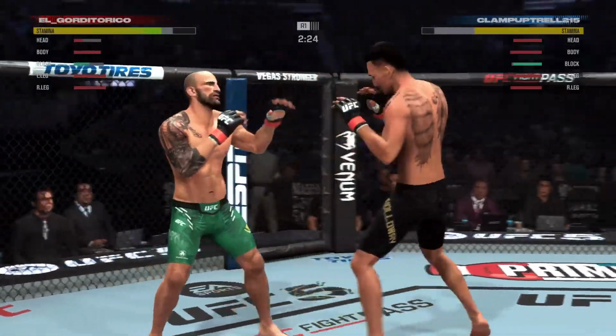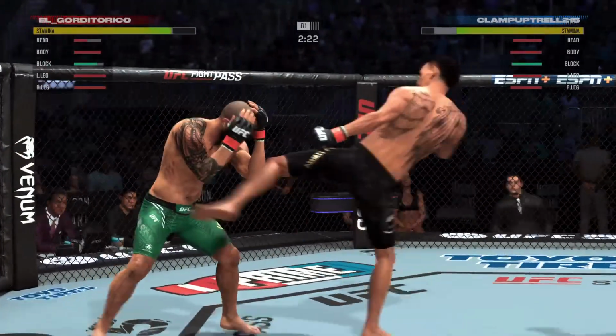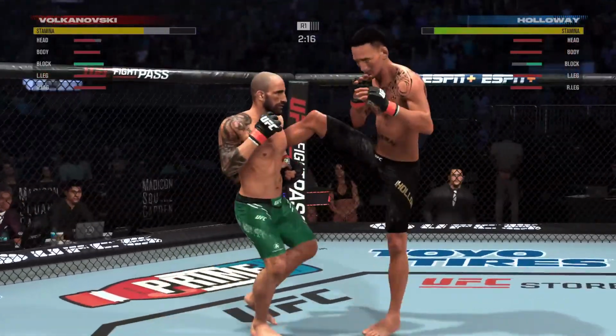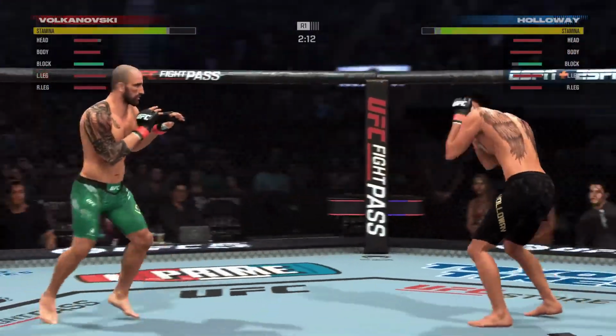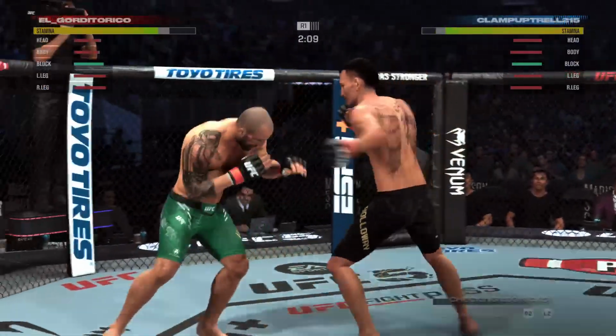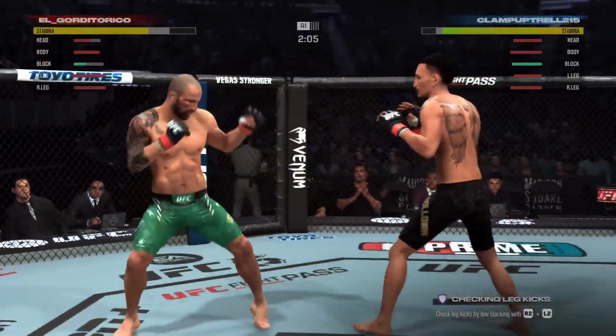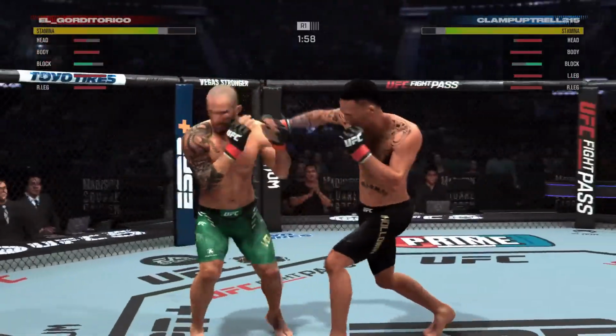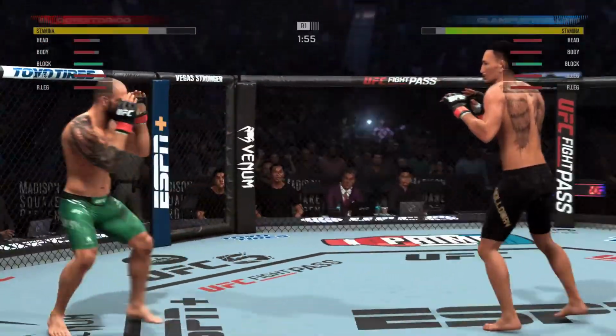Oh, hook to the head by Holloway. All right, so now we start to see some redness underneath the elbow. You got to think he's going to continue to attack the body with all of his strikes. Well, his opponent has not done anything to deter him. He should keep doing this, keep going to the well until his opponent finds an answer, because right now, he seems lost to it.